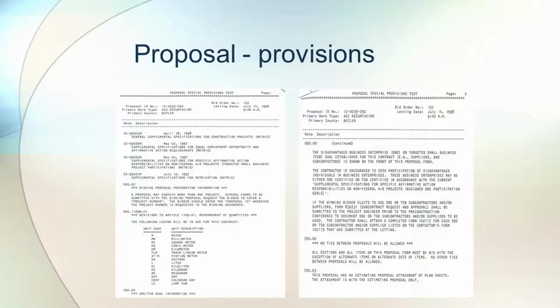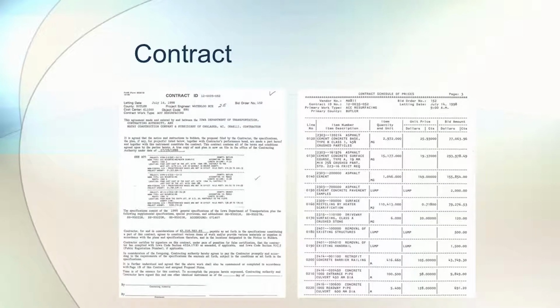They also have some provisions, which include the different specifications that are covered by this proposal and some other notes. It may have to do with DBE requirements and other things. Once the proposal is submitted and awarded, the contract is signed between the contractor and the contracting authority. Basically, that's an agreement that the contractor will do the work as specified, and the contracting authority will pay the amount of the bid.